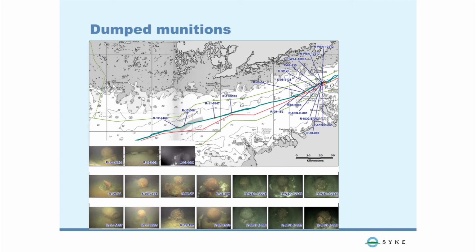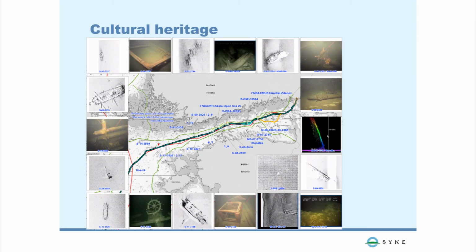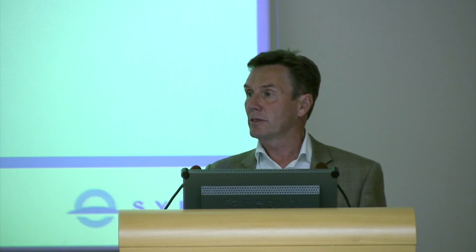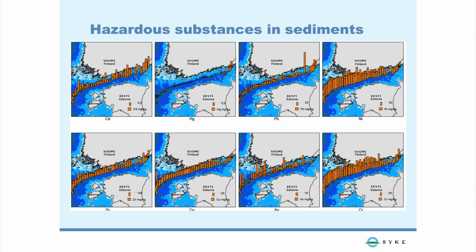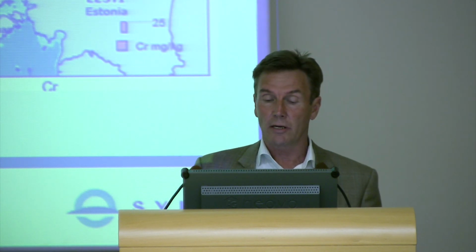So actually, in the Gulf of Finland, they found quite a lot of different kinds of dumped munitions, also a huge amount of barrels along the route of the pipeline with unknown contents. And there was quite a lot of cultural heritage as well, different kinds of shipwrecks, airplanes, and so on, which all have to be considered. What is their value, and should they be avoided, or what? So there were quite a lot of consultations with different authorities. A lot of hazardous substances were analyzed in sediments as well as nutrient concentrations and so on.